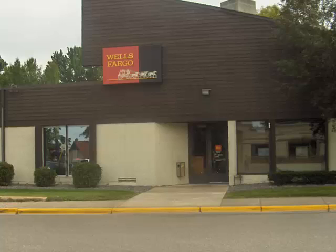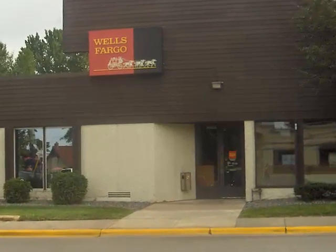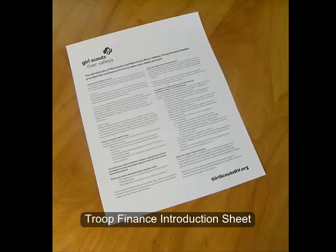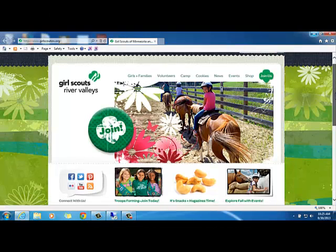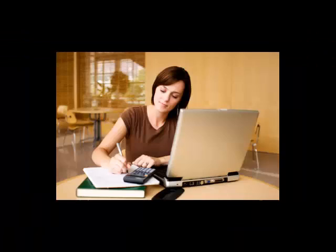River Valley Standard requires all troops to open their bank accounts at a Wells Fargo branch unless the troop must travel more than 10 miles to bank at a Wells Fargo location. If your troop is further than 10 miles, you will be exempted and allowed to use a local bank. Since this video is covering only Wells Fargo banking procedures, troops using other banks will want to view or print the Troop Finance Introduction Sheet found on River Valley's website. It will list guidelines for opening an account at another financial institution. To find any of the documents listed in this video, check the Forms and Documents area of the River Valley's website. So let's get started with opening an account at Wells Fargo.